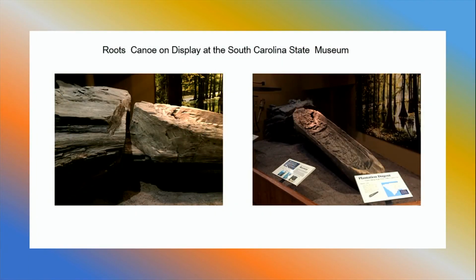And this picture I'm showing of the South Carolina State Museum, it was placed in a 19th century textile mill. And so it was totally renovated and retooled to be a museum. And the museum actually opened after I had left to go to the Smithsonian. But I think my all-time favorite object is the Roots canoe.